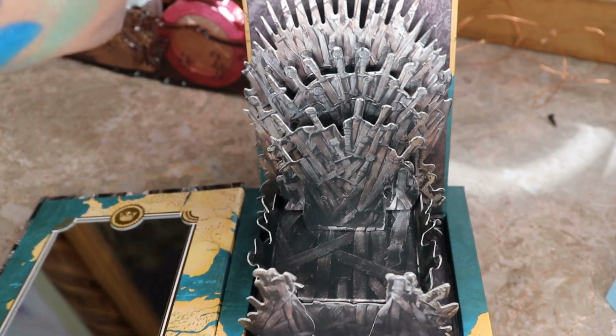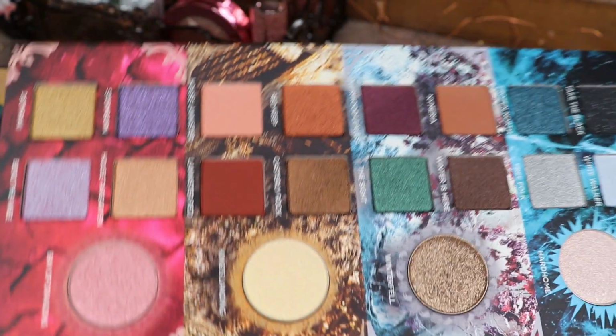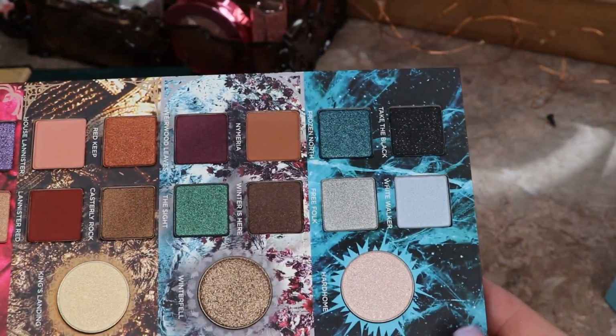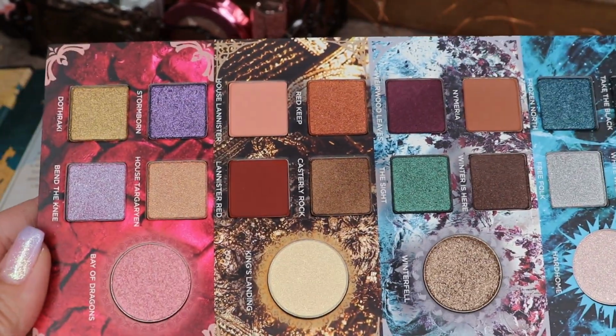So the Game of Thrones palette, I'm sure most of you have seen this. I had to have it. Oh, the Iron Throne. Isn't that delicious? And then here are the eyeshadows. So we've got Hard Home, Winterfell, King's Landing, and Bay of Dragons.